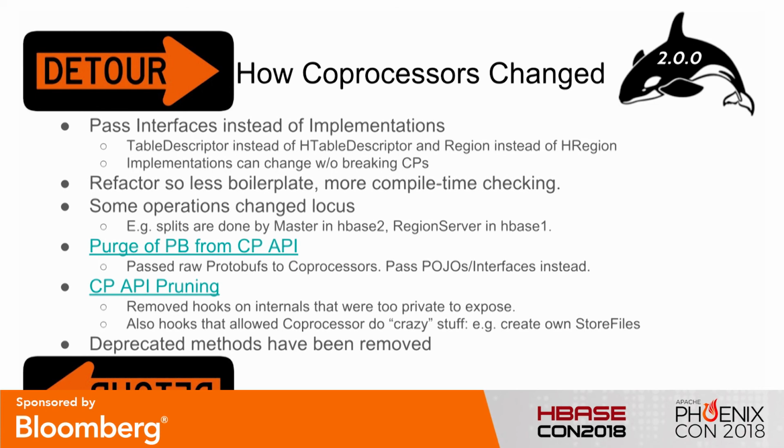I talked already about how we undid protobuf from our APIs. We did similar for coprocessor. We now pass in a POJO rather than give you the raw protobuf, so that internally to HBase core we can change protobuf without breaking the coprocessor.